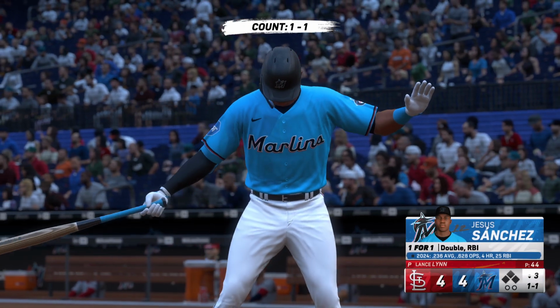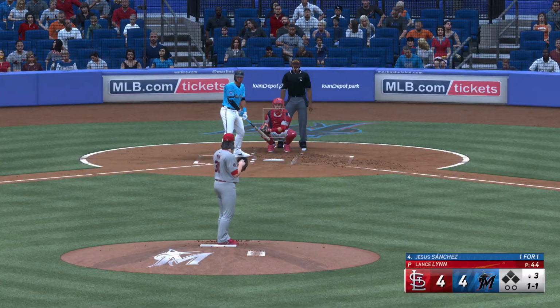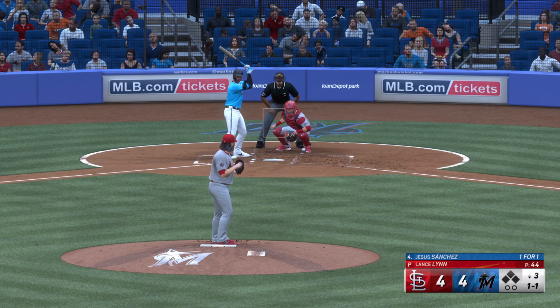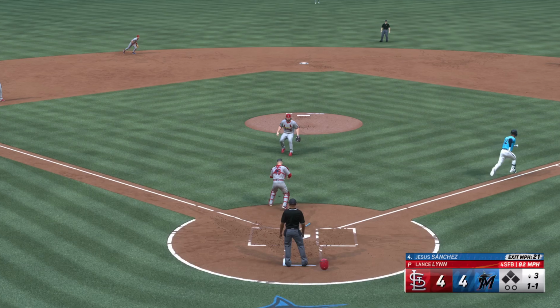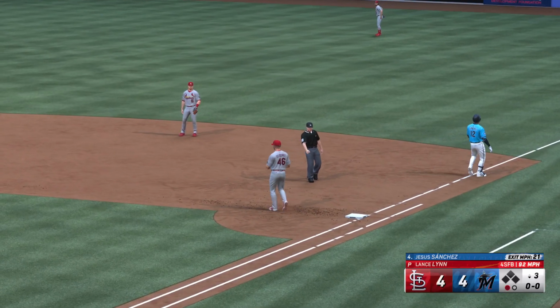Set for the bottom of the 3rd. Now here's the cleanup hitter for Miami, Jesus Sanchez. A wind and a pitch. Bunting for a hit. He pops it up. On the run, sends it over to first. Leadoff hitter gone in the 3rd.